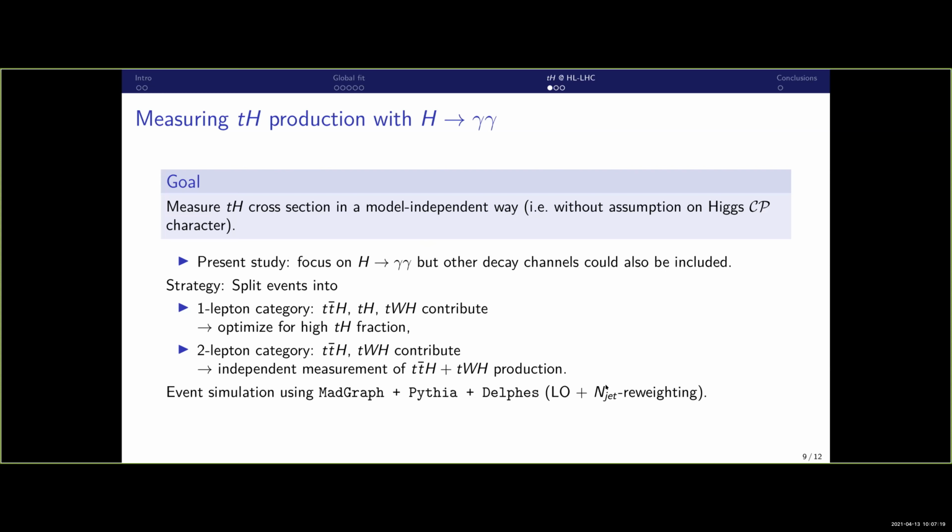So this is actually what we did then. We did a projection study for the high-luminosity LHC, and our goal was to measure the tH cross-section in a model-independent way, which means that we want to measure it without any assumption on the CP character. In the present study, we focus on Higgs to gamma-gamma, and we split events into two categories. One lepton category where all channels contribute, which we optimize for high tH fraction, and the two lepton category where only ttH and tWH contribute, which we then use basically as a control measurement for the first category.